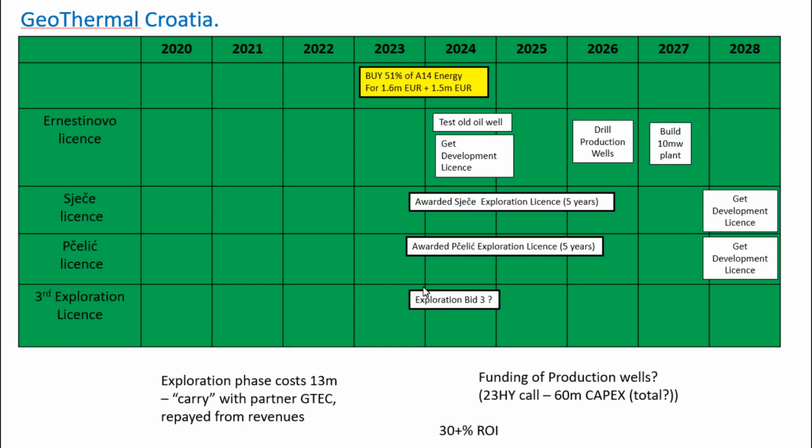For the foreseeable future, there won't be too much cost in bringing this forward for Star Energy, and only when it's significantly de-risked, in about 4 or 5 years' time, when they're ready to be building these plants, will they then have to perhaps start taking some risks.